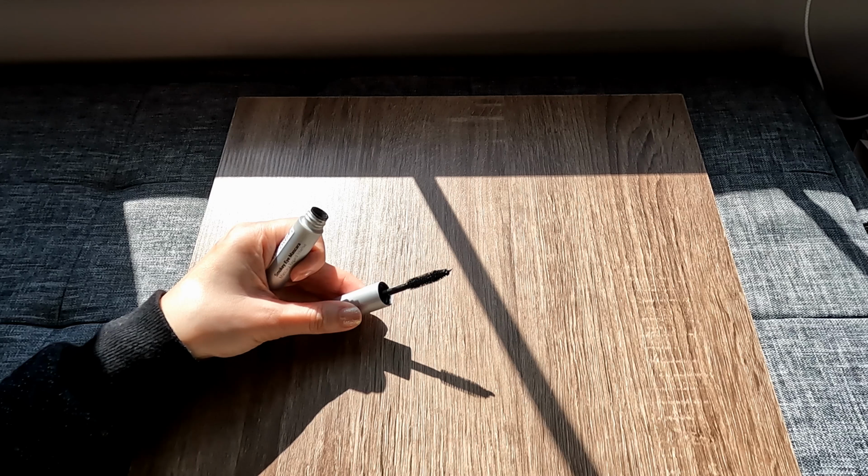The second bit of a disappointing product is from Bobbi Brown, and I got this in one of my Ipsy bags and I was so excited to try it. I like Bobbi Brown as a brand. I think they have excellent products. I've heard good things about their under eye corrector.